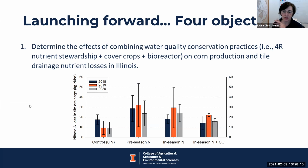And just as a reminder, the reason why this is so important for us to continue is this variability that I talked about before. And so moving forward, this cropping year, we're actually continuing these same exact 4 treatments that you see listed down here at the bottom. After the end of this cropping year, we're going to look at how we can start to change up some of the treatments, but we're going to continue to evaluate water quality conservation practices on crop yield and water quality.